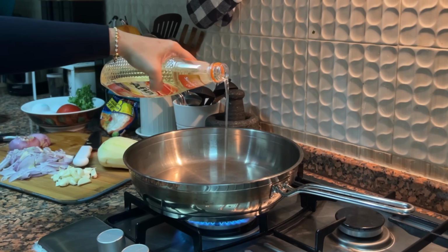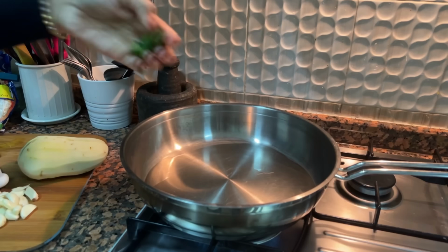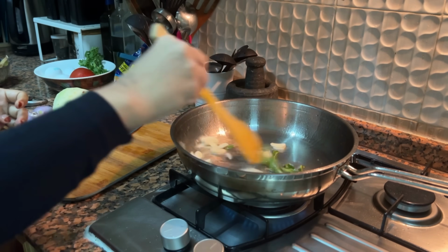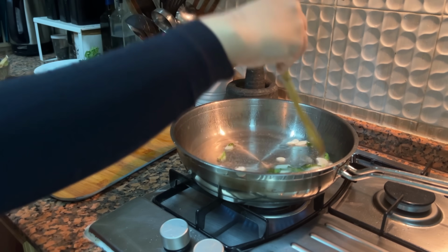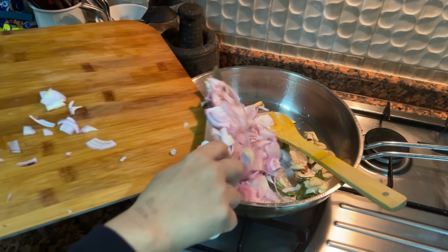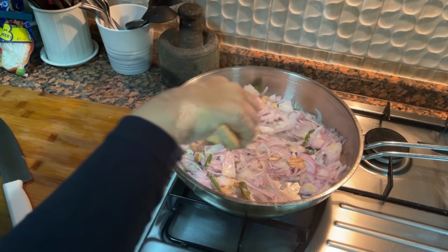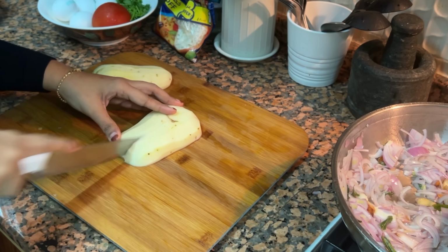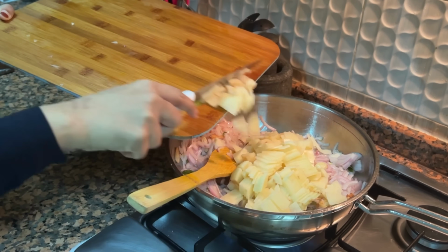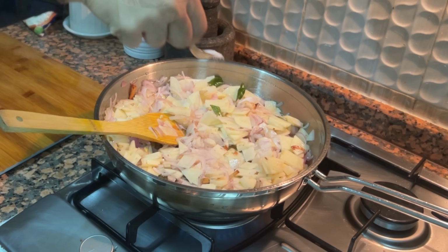In a pan, heat some oil and fry curry leaves and garlic. Let the garlic turn light brown but do not burn it. Then add sliced onion. Saute for a minute. I add sliced potato along with the onion so that it cooks faster. Add some salt.